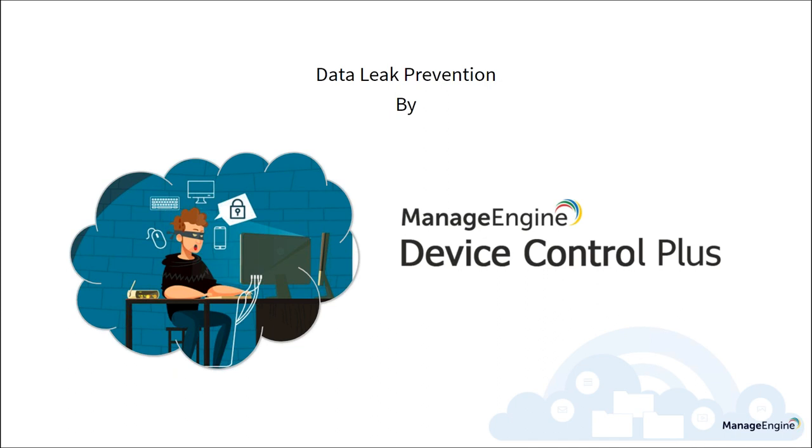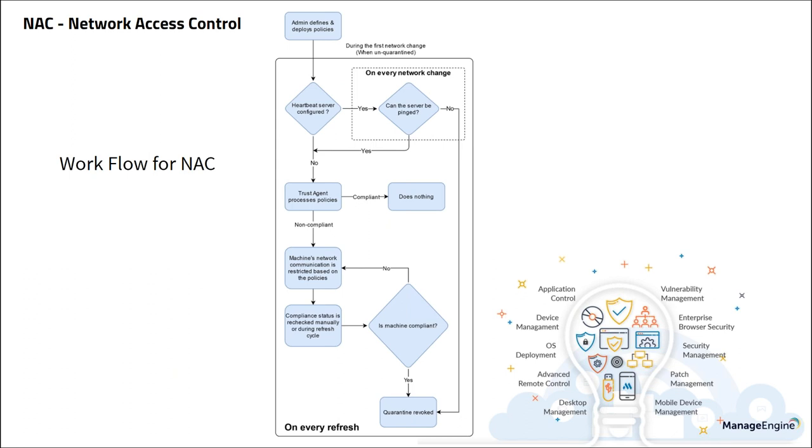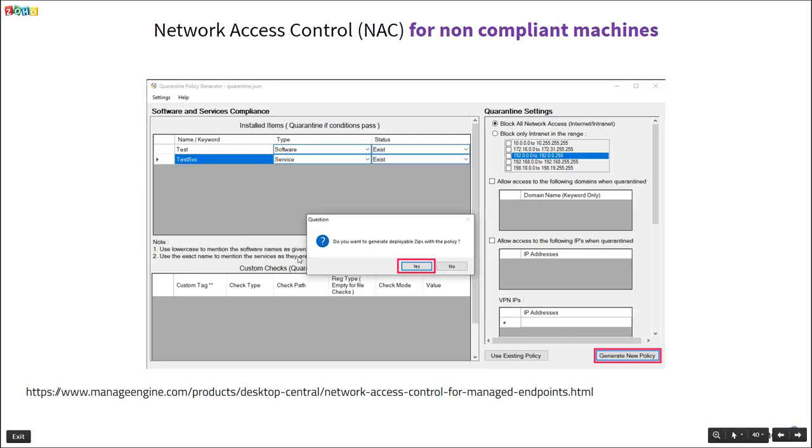Let's get back to the same endpoints lockdown: application control, patch management, encryption, browser security, and network access control, NAC. I have to quarantine my machines when they do not have a specific policy. Do I have an option with Desktop Central for that? Yes, we have introduced a small tool that can help you out in this. Though it's not a complete UI, we understand this is very, very critical. So we have introduced network access control.